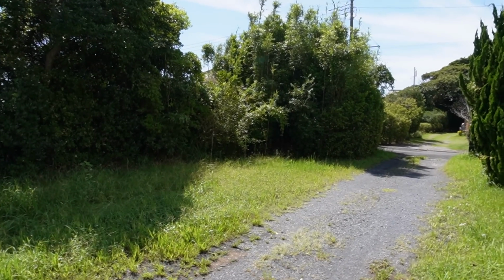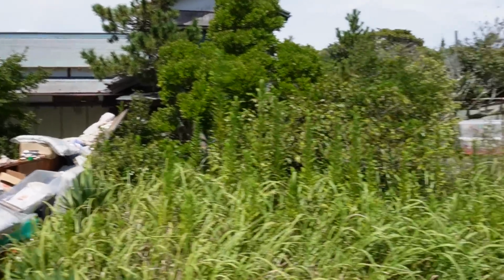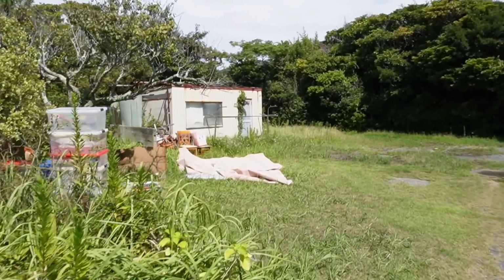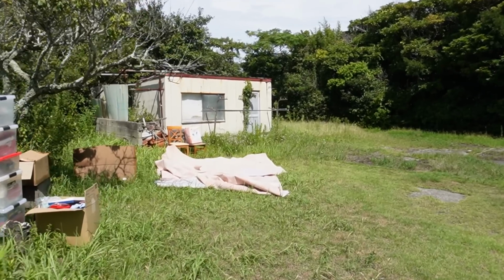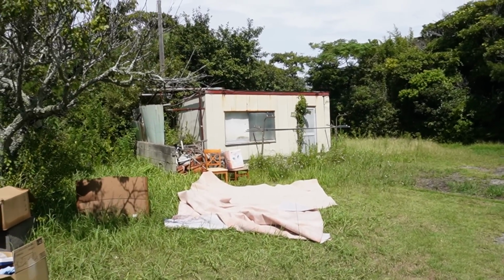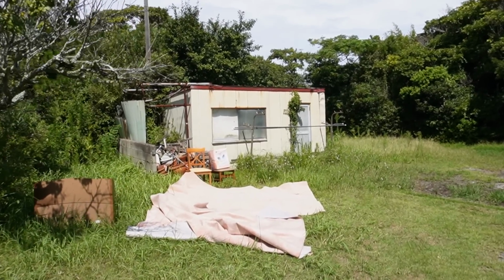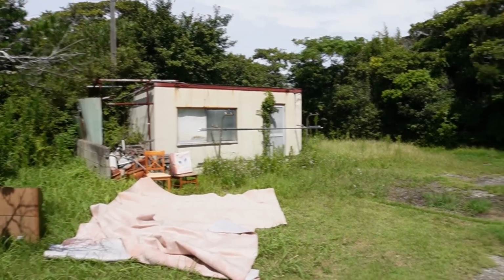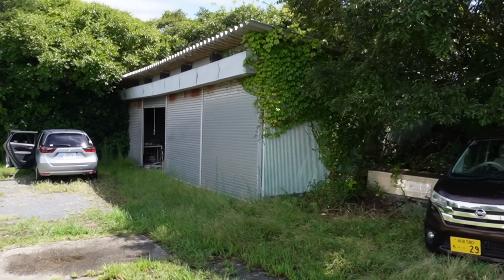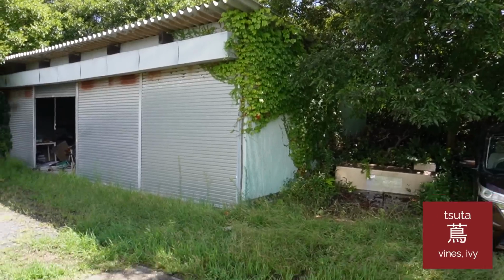So we have the concrete structure right by the entrance here, the house. The container we can't really open right now. Hopefully it's not filled with things too. I think maybe we need an excavator or so to open it. Maybe a crowbar. It's probably moldy. We have the garage with these beautiful vines covering it up.